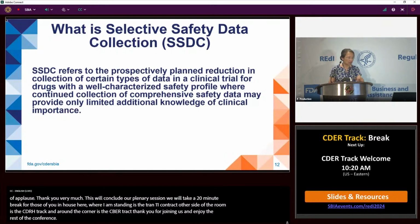So this is not one-size-fits-all. This is not every drug, every clinical trial can actually implement SSDC. And really, the last part is that once you get to that stage, you've already planned it, you actually know that this is a well-characterized safety profile for a drug. What is the gain that you have in this? Because if you fit those criteria, continued collection of all safety data that is comprehensive may actually not add so much more to the knowledge in terms of doing an assessment with respect to benefit and risk of that therapy in the indication in the clinical trial that you're investigating.